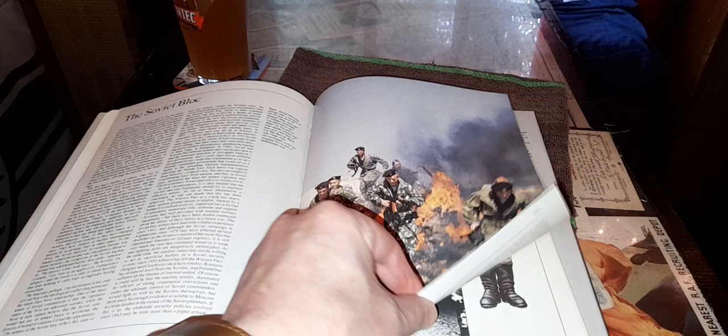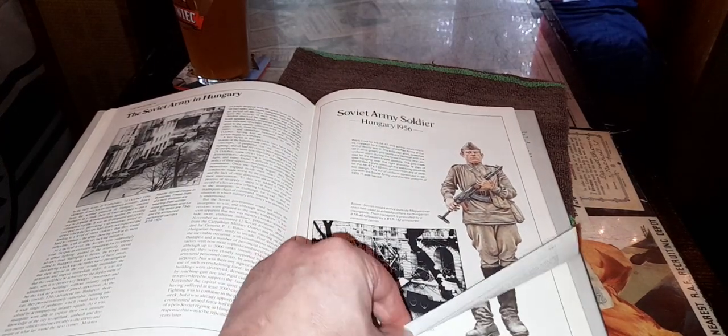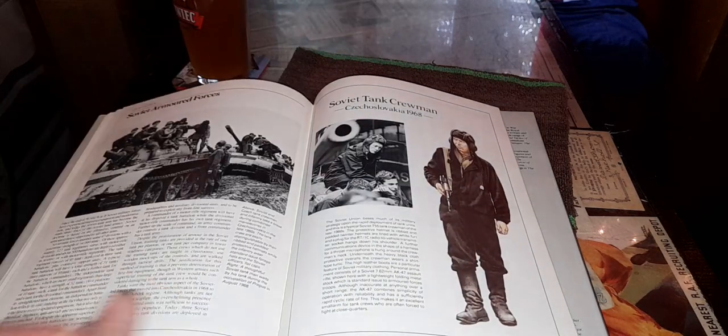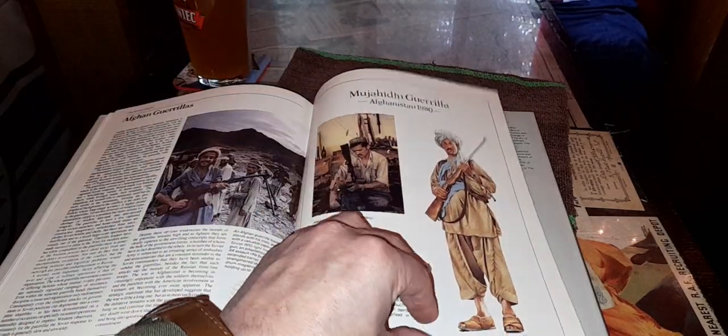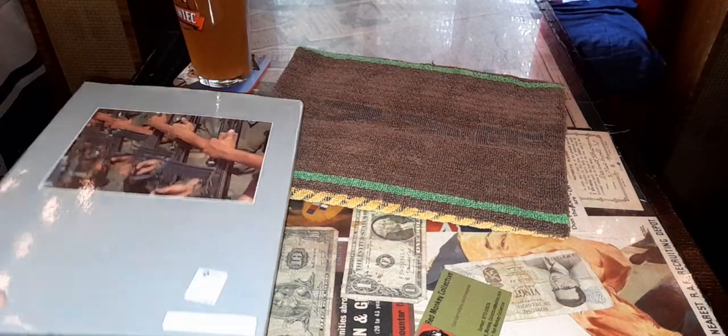The Soviet bloc. Now, I didn't think the Soviet bloc were in this book, actually. I didn't look all the way through. Soviet Army, Hungary, 1956. Soviet tank crewman. Czechoslovakia, 68. Mujahideen Guerrilla, Afghanistan, 1980. Afghan infantryman. Soviet Army Major, Afghanistan. There wasn't much Soviet bloc there, was there? So that's it. It's just a quick, nearly 20 minutes of me talking.